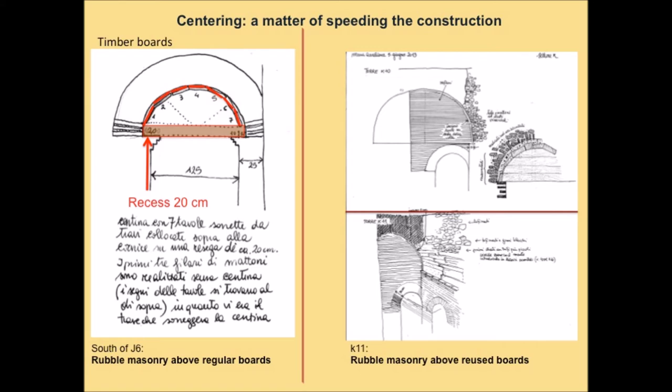Here we can see the recess, which is created through a cornice, a brick cornice. Then you have here, clearly you can see, there was a timber beam, which was placed over the cornice, and then you have the timber boards, very, very regular boards to create the vault. How can we understand this? We understand these details through the observation of the imprints left by the boards on the concrete that was poured upon them to create the vault. So these details show clearly this solution in this case.